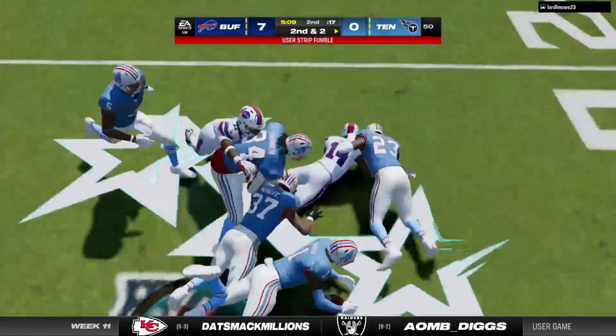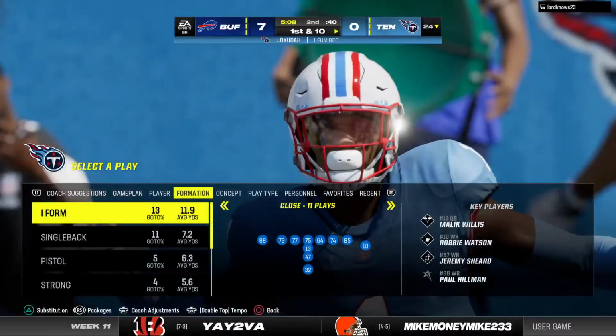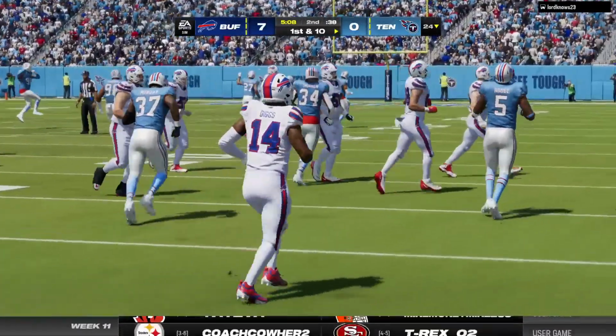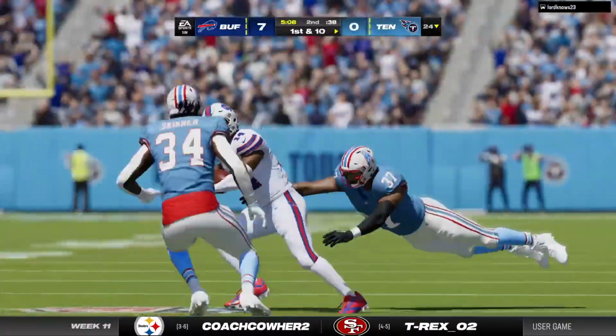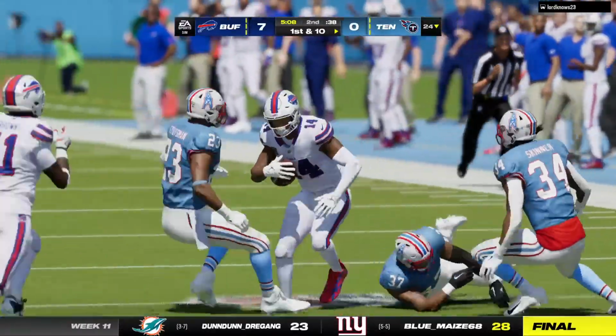And now look at this. Big gain, but a fumble. It's picked up by the Titans. And they have the football and will take over at the 24-yard line. A lot of talk this week about ball security. In fact, they added an extra period in practice to be more secure with the ball. It didn't work out there.